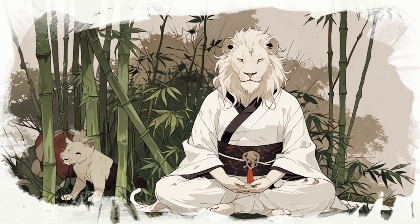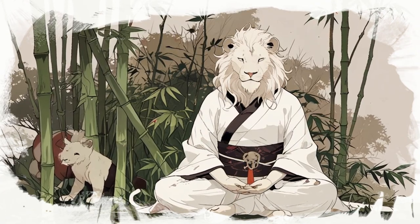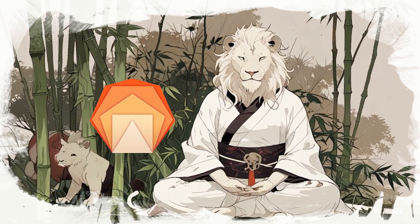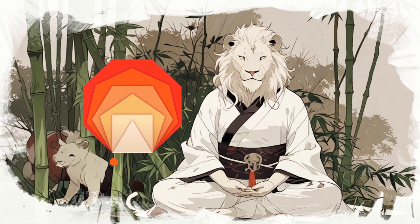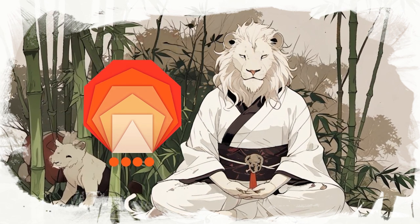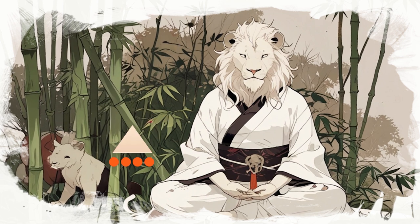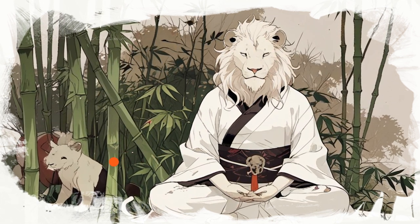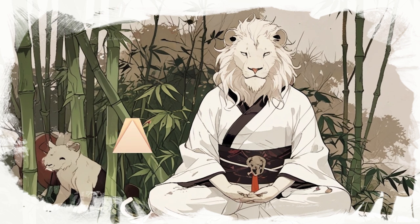Now, let's dive into the breathing technique itself. Imagine our lion guiding you. Inhale deeply through your nose for 4 seconds. Hold the breath for 4 seconds. Exhale slowly through your mouth for 4 seconds. Pause and hold your breath for another 4 seconds before inhaling again.